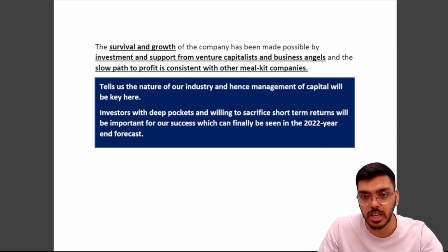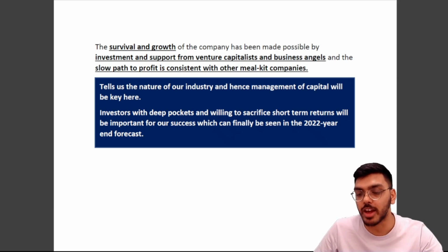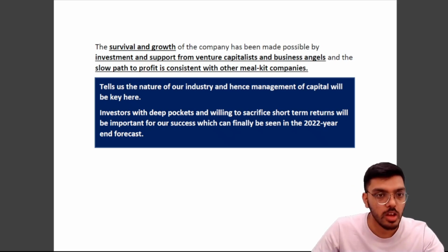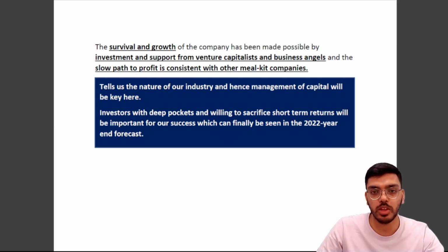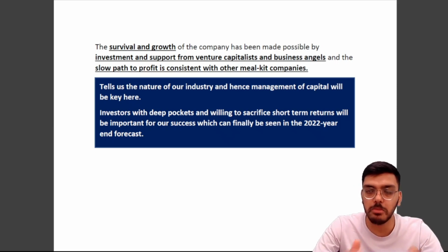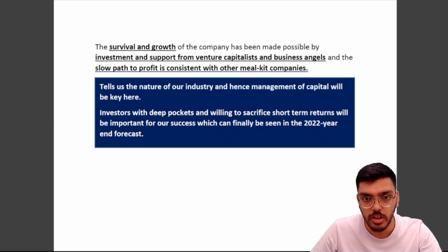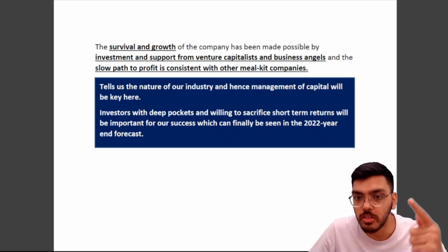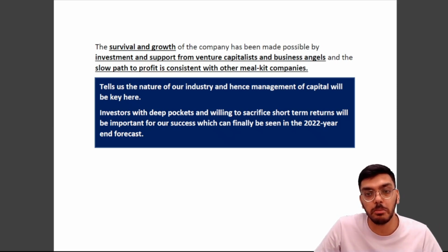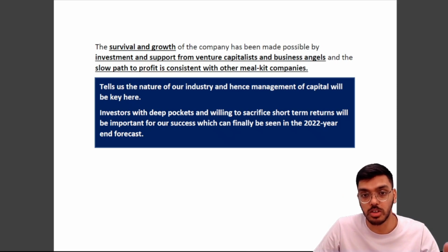So for 9 to 10 years, the investors have been willing to pump in the money and not expect a return. Now they'll finally see a return. Important to understand over here is, for this industry, the nature is such that from the very beginning, companies have to invest. That is what is mentioned here. So your capital management, working capital management, short-term finance becomes a very important question from your F1 syllabus. So don't discount that.